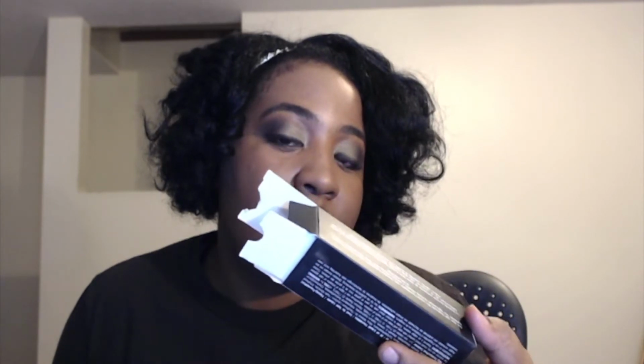I also got, when I was in Target, this was also very inexpensive, around like $2, regular $4.99, $5.99. I got a lip kit, and it's the Profusion Matte Lip Cream. So it comes with this. And then it also comes with the lip liner to match it, the Profusion Matte Lip Liner. And you have the Profusion Sparkling Lip Topper. So it's like a little lip kit, and I think I paid $2 for all 3 products.